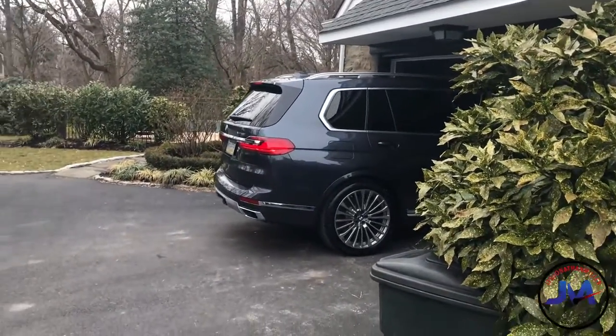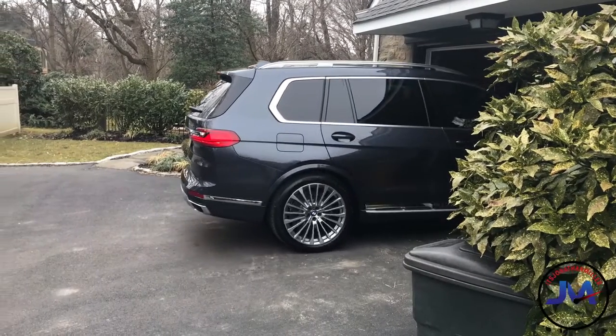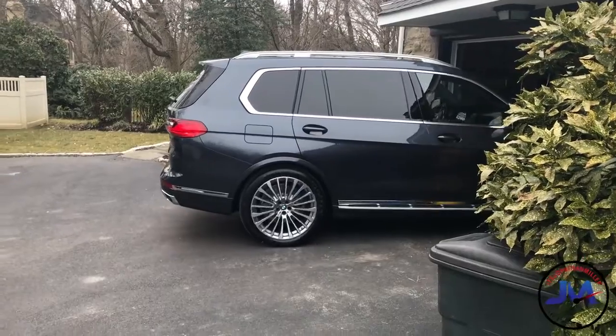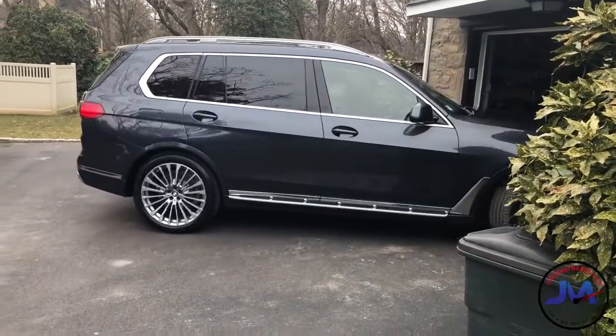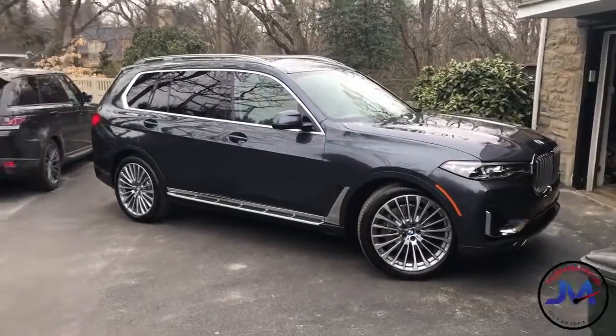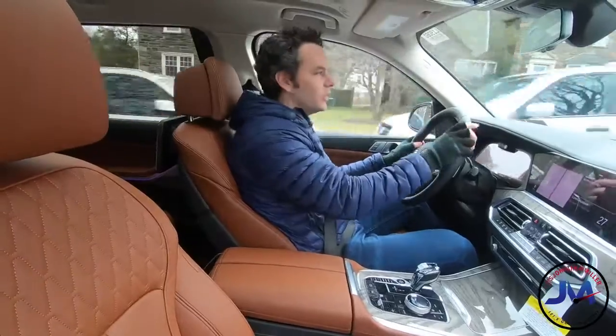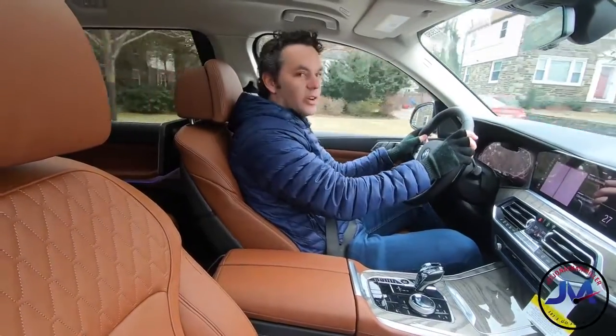She liked the supple ride, which is due to the air suspension. And she drove the car, loved it, called the dealership and ordered one on the spot. So she's waiting for the build and she will be getting an X7. She also noted that she has 2 little kids, so she's got 2 car seats in the back.